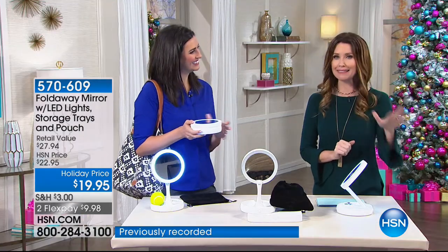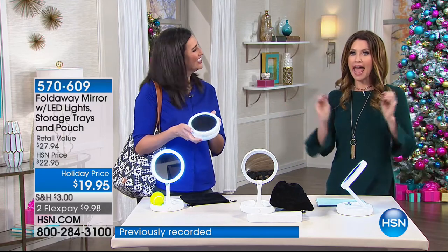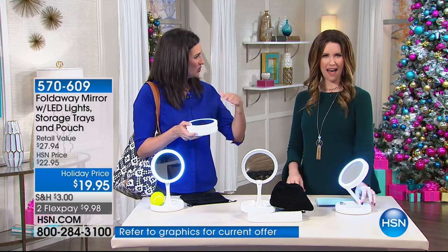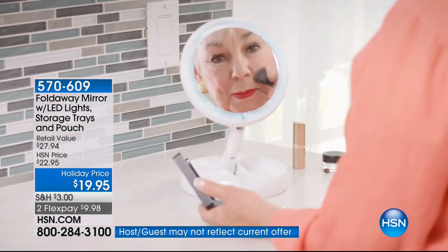Imagine having four of these in your gift closet, and then anything that comes up, whether it's male or female, you don't have to know what size or age they are. Any age person will love it. It's so true because the guys will use it, the women will use it, anywhere from your teenagers to your grandmothers, everybody is absolutely going to love it.